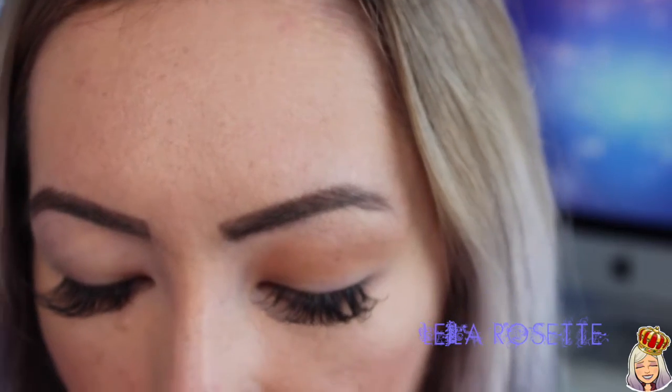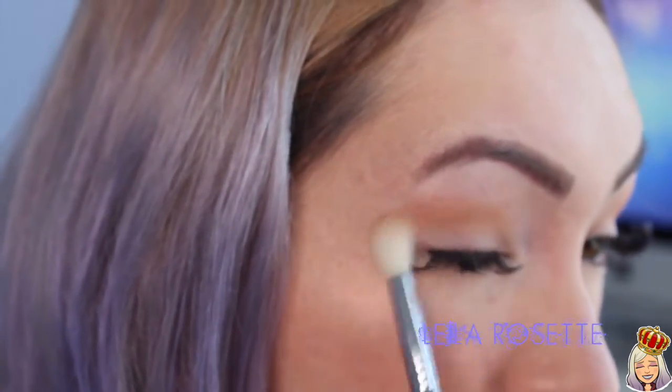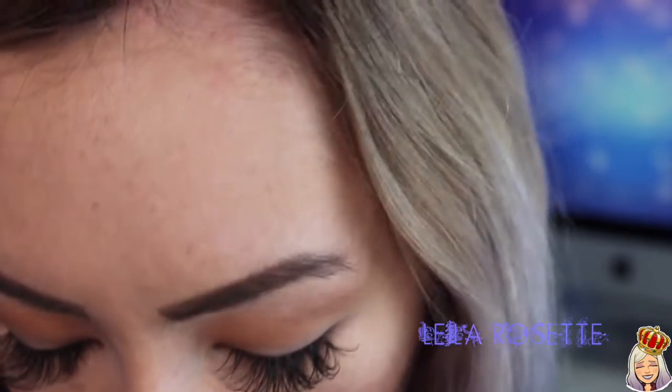So far so good. I'm not gonna lie, I was a little bit scared of this palette because I know that the other one obviously is gonna work really well just because it's all gold tones and warm browns, but this one I was a little bit scared of because it's on the softer side. So that's what that color is looking like. Sorry guys, I literally had to comb out my lash extensions. This is so annoying. Okay, so that is pretty much how the first color applied.